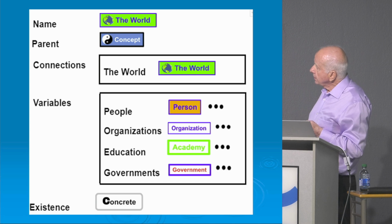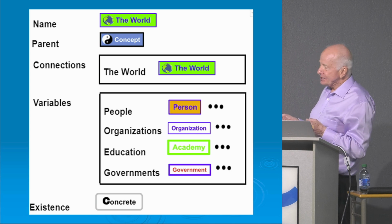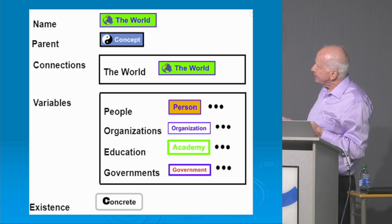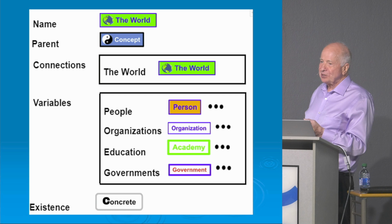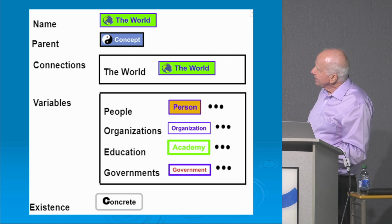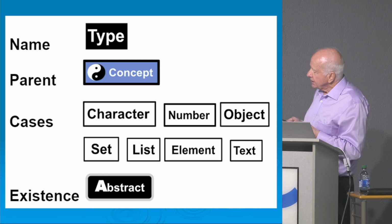And this is a concrete concept, because right up here we're referencing, this is a self-referential reference to the world. So here is a reference to the world. If you click on this, you would pop into the world. And so you'd be into the world, and you could find your company, or you could find your neighbor in it, I guess.